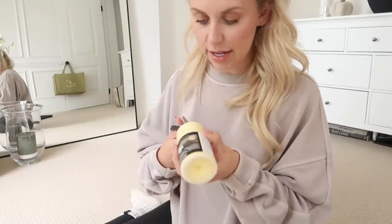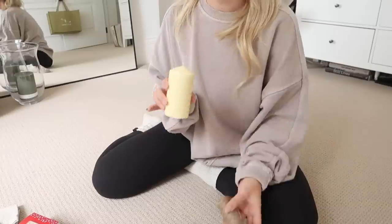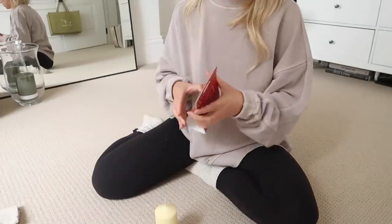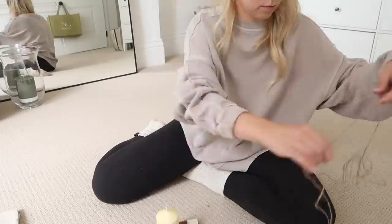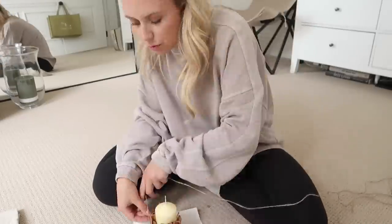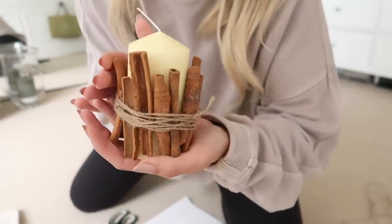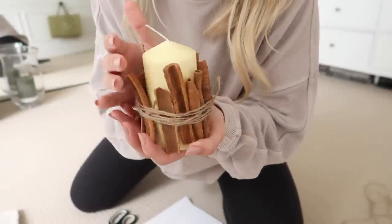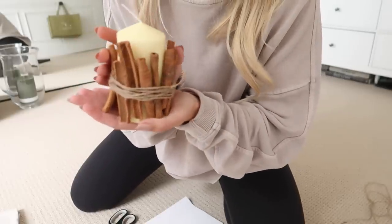So my cinnamon stick project that I've got in mind is very simple. And a lot of these things that I've seen are just from Pinterest. In fact, I think everything is. Get your candle, some twine, and the cinnamon sticks. Wrap some cinnamon sticks around it with the jute twine. Of the vibe that we're going with. I guess you could add like a little bow on there as well, or just snip off that excess. This is my little cinnamon stick candle.